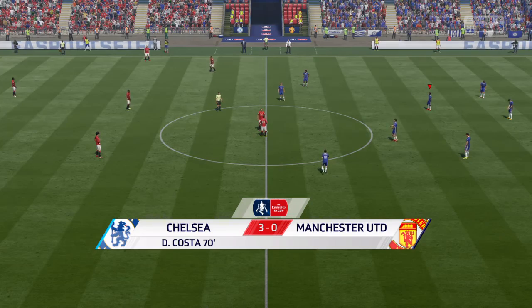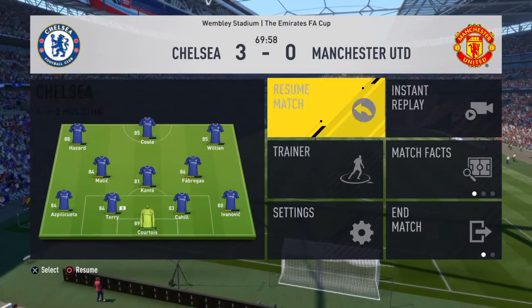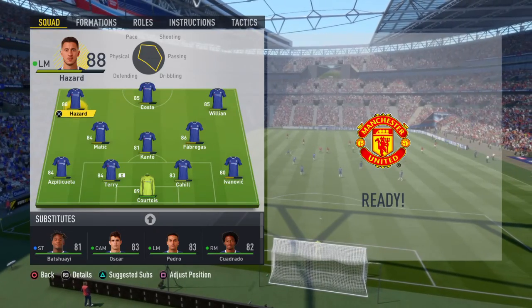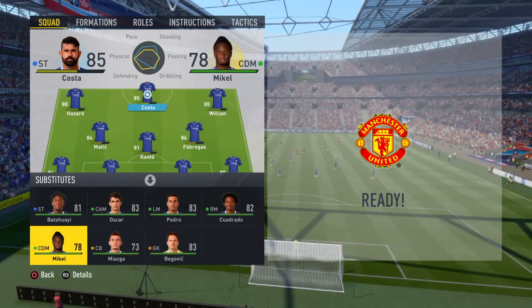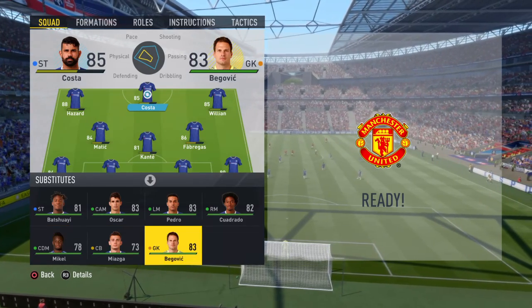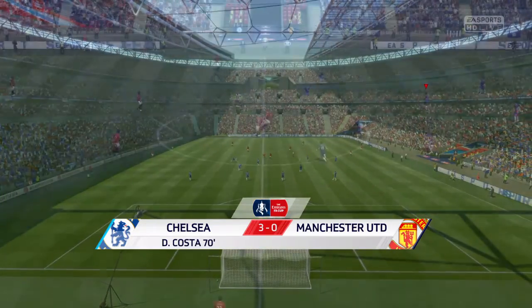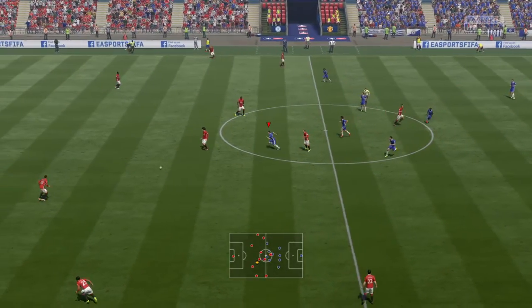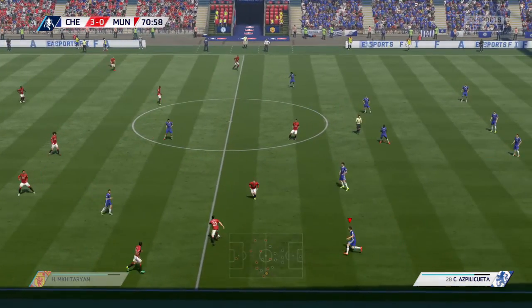Well, they've widened the margin now. 3-0 they lead. Twenty minutes of the 90 still to play. Subs getting ready.